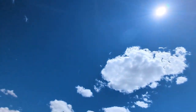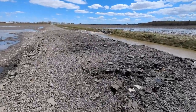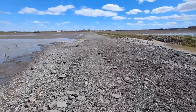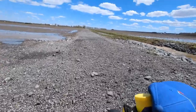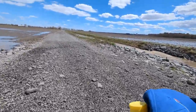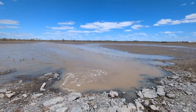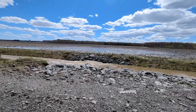Whoops. Thud. And a little bit more jagged bits here. I'll just walk through this. Probably not too good. So, officially this road is closed. Oh, check this out. This is the one end of the drain, and it's coming out over there.